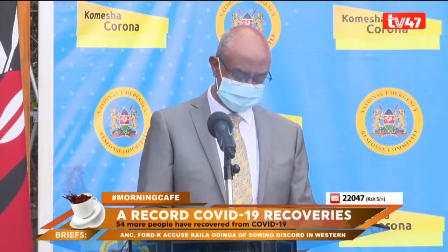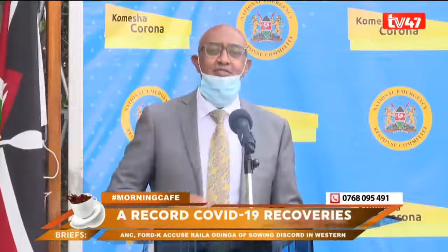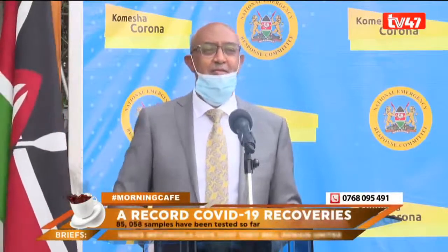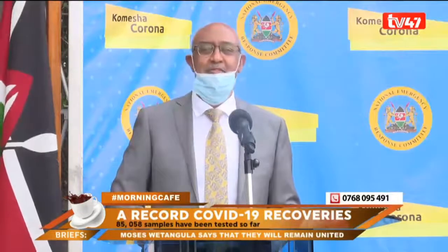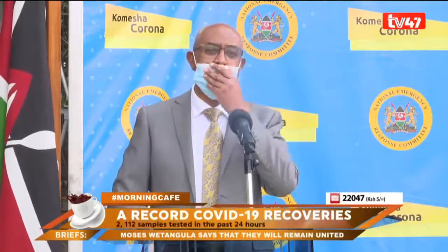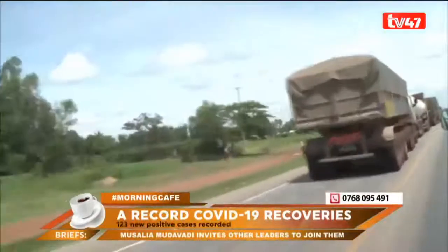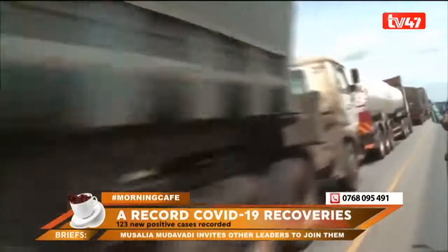Dr. Aman stressing on the need for adherence to containment measures in the fight against COVID-19. I often see people using mask as a chin guard. The mask is not a chin guard. The mask must be worn properly. We notice people who wear the mask and just cover the mouth. It defeats the purpose.